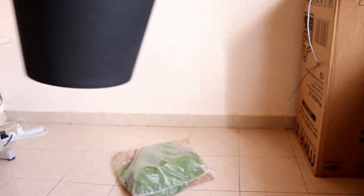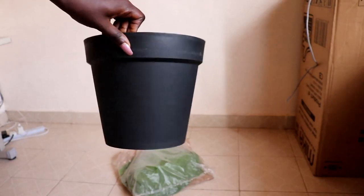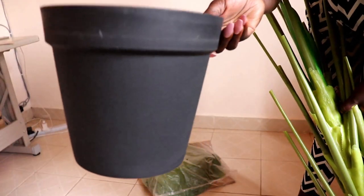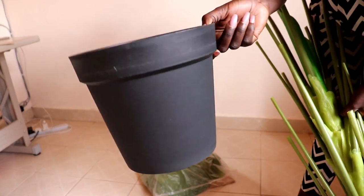I also got this vase. However you call it, I got this. I saw this matte black and I was like, I have to get this. This was 500.